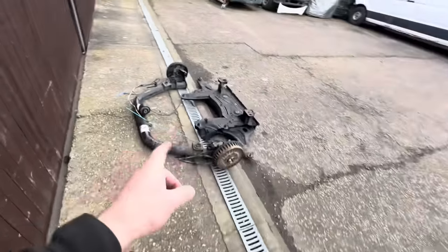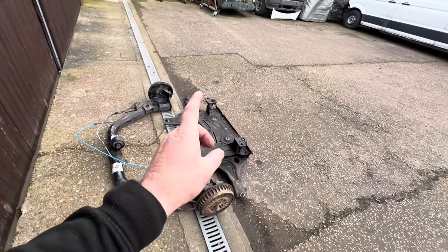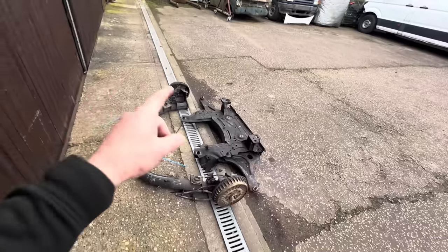All of the parts for it are here. So we've got the rear axle and, of course, the front subframe. I've got a whip round to Cat Components, pick up the lower arm and a tie rod for it. But they're in.